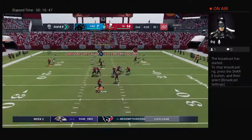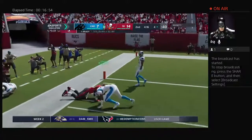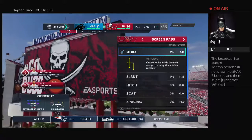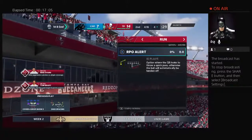Throwing on 2nd and 8. Brady. And he finds Howard, complete. And he's down inside the 5 at the 4 before he's out of bounds. First down, Tampa. Brady hooks up with Howard at the 4-yard line. And now with that completion, he's north of 200 yards here in the first half.